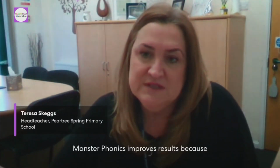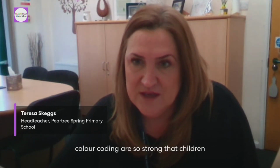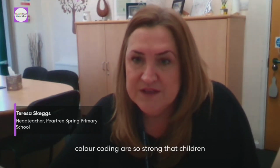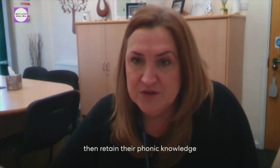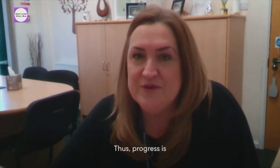Monster Phonics improves results because the hook of the characters and the colour coding are so strong that children then retain their phonic knowledge through this association of the characters and the colours. Thus, progress is improved.